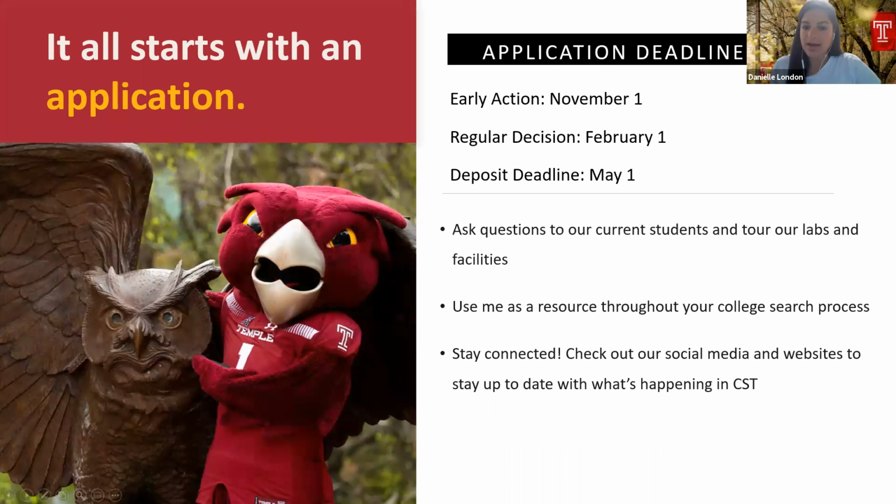So let's talk about applying. When you're looking to apply to Temple, we use the Common Application. The Common Application, if you're not familiar, is an application that hundreds of different schools around the country use, and it's a way that you can fill out one application and send it off to many schools. So we use that at Temple, which is great. You're going to fill out your personal information, and then there'll be a separate page just for Temple.